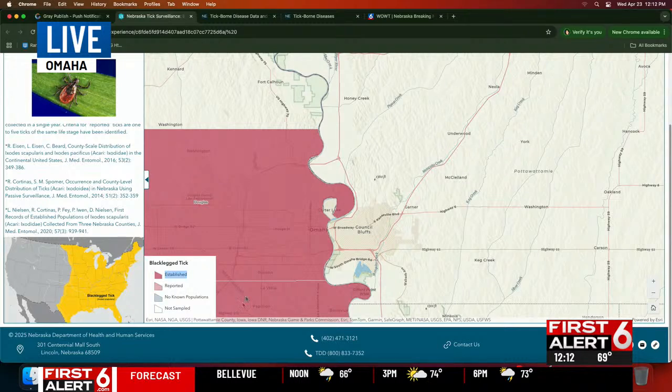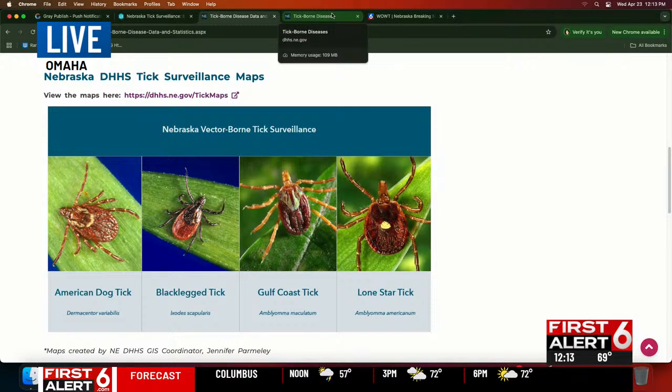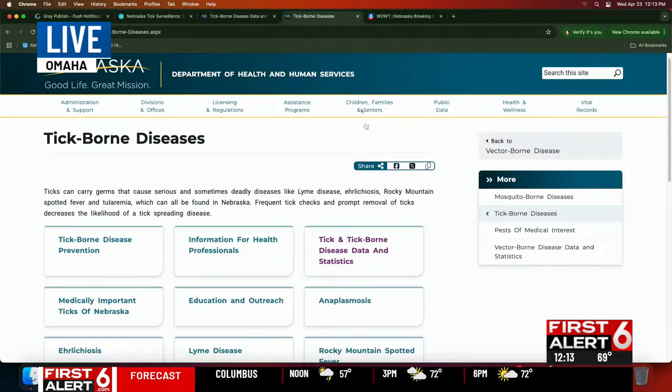Is it actually there, or did it just happen to be a one-off that we found, maybe it fell off a bird or a deer wandering through the area and we just happened to come across it. Whereas reported tick populations are basically where we have only found one life stage of that tick in a given year, or we have found fewer than 6 individuals of that tick species in a given year.